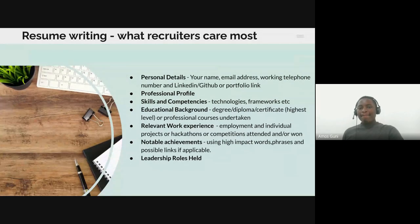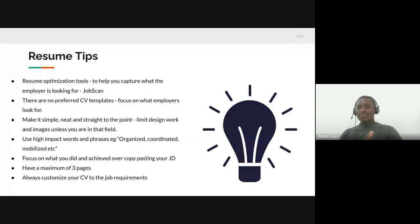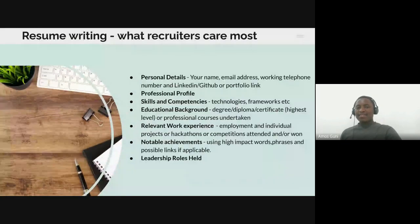Resume, I really want to talk of the tips, because a lot has been said about resume writing. But just go back to the resume. I have to say two things: one is what was on this, and number two is the templates.